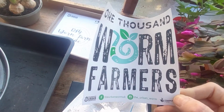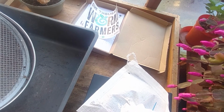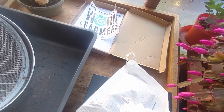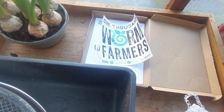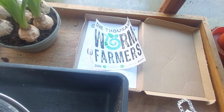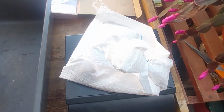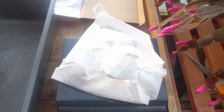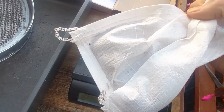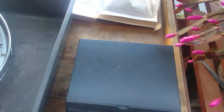The only issue with this, I noticed, is that the grant was for £53,000, and it's 1,000 worm farmers, and each one of those receives about 100 grams of worms. So it basically averages out to £53 per 100 grams of worms, when it's much cheaper just to go to Wiggly Wigglets or Yorkshire Worms and just buy your worms there and get them in the post.